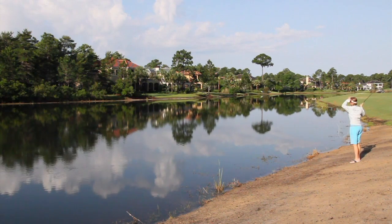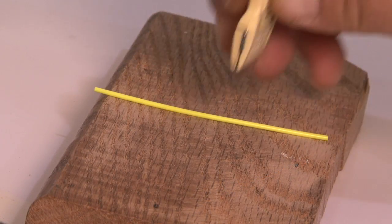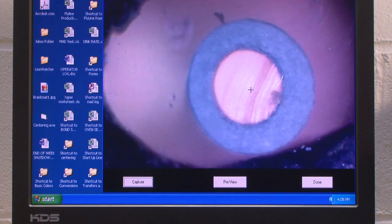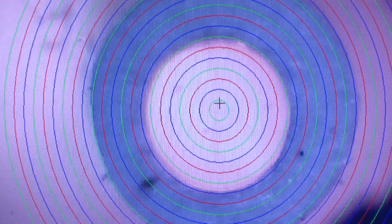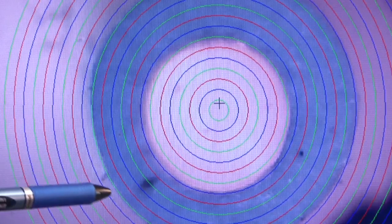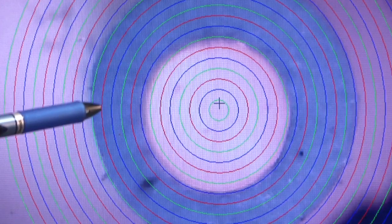It is critical to the life expectancy of a fly line that the fly line core is centered within the fly line coating. To check this, a short piece of fly line is cut and inserted into a special microscope. A custom written computer program generates concentric circles on the computer screen. The center of the core is then positioned in the center of the circles. The operator reviews the outside diameter of the coating to determine if the coating is symmetrical around the core. If the line coating is more than one series of circles off-center, the operator adjusts the fly line machine to center the core.